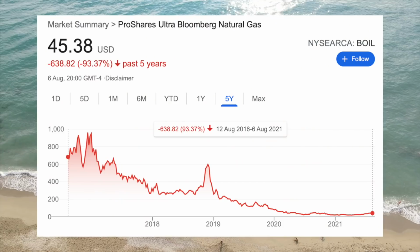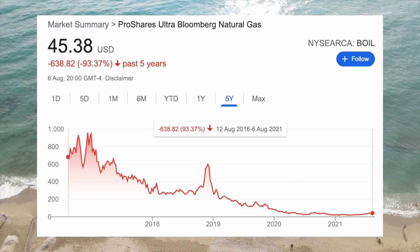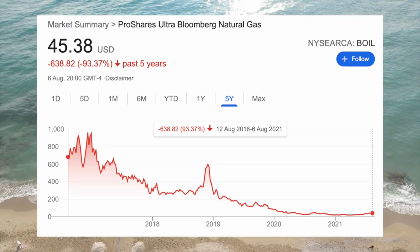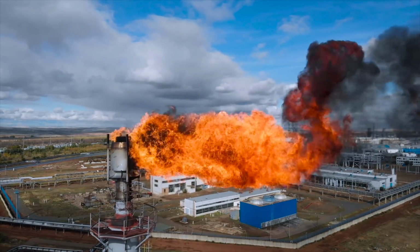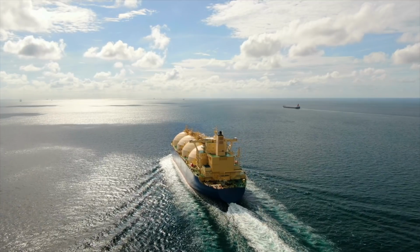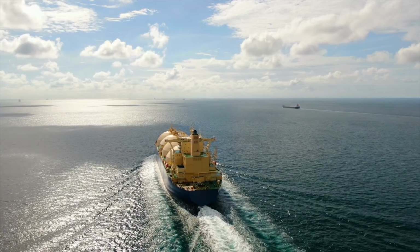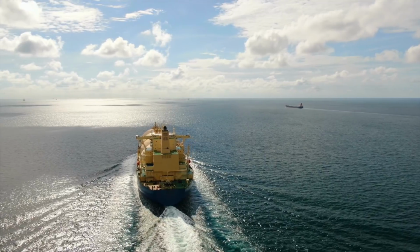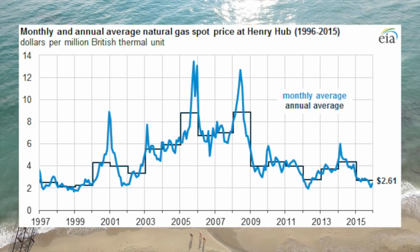The ProShares Ultra Bloomberg Natural Gas ETF, with ticker symbol BOIL, seeks daily investment results before fees and expenses that correspond to 2 times the daily performance of the Bloomberg Natural Gas Index. If you're bullish on the price of natural gas, this might seem like a great way to get leveraged exposure. However, it's important to note that the BOIL ETF does not directly own any natural gas. They instead take positions in futures contracts that have a payout based on future changes in the natural gas spot price. Therefore, its performance should be expected to differ materially from the performance of the spot price.